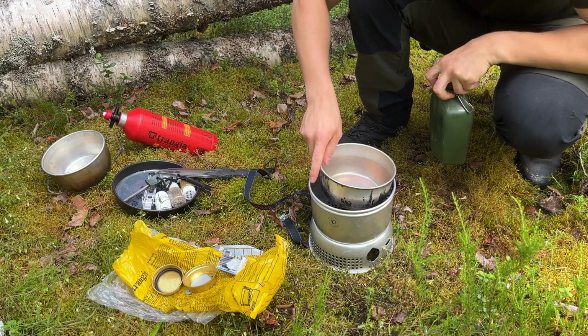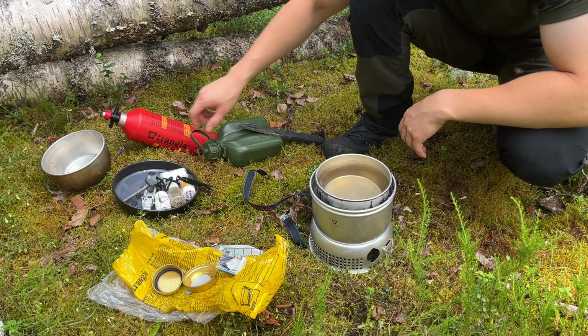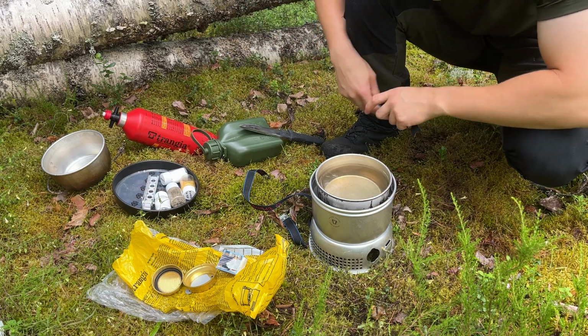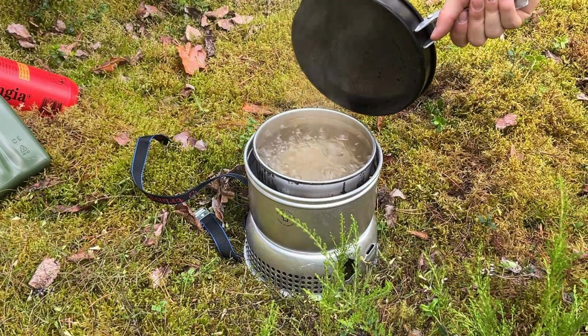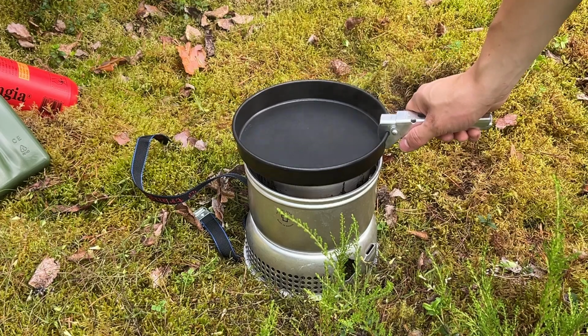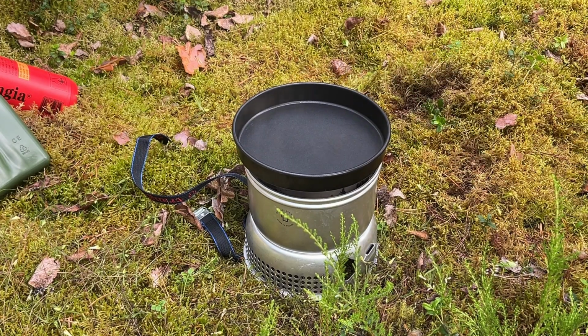Here we go. And this is the water we got from the creek. But now let's just wait for it to boil, and then we can do the MREs. So as you can see, the water is boiling nicely, but I'm gonna still let it be there for a while because it's from the lake, so you know, just want to kill all the bacteria.